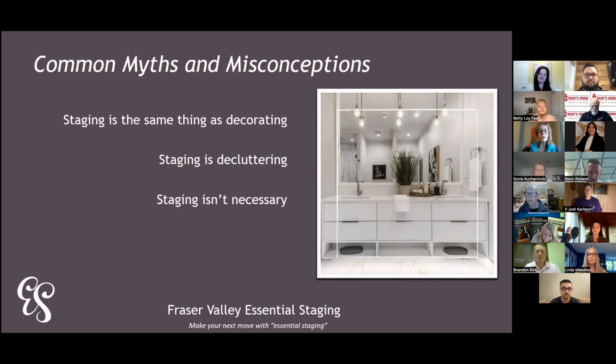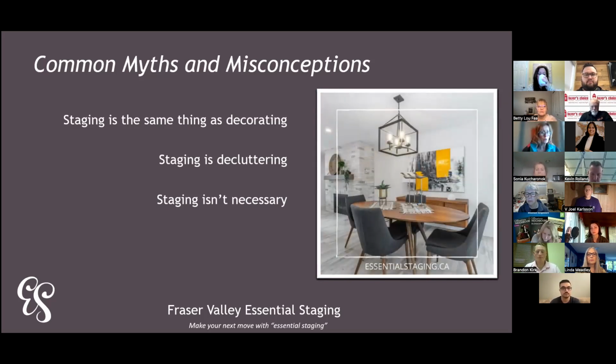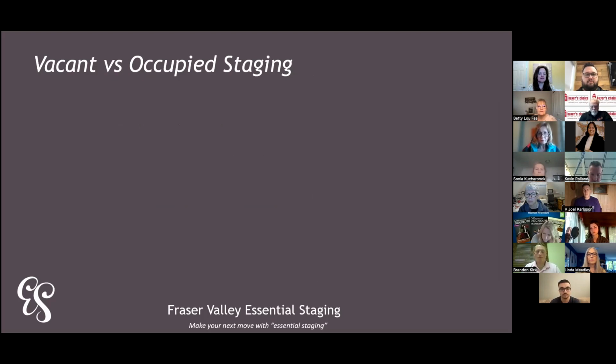I like to compare staging to how you would go the extra mile to prepare your car if you were going to sell it on Marketplace, right? You would probably put in a little bit of time, a little bit of effort to detail it so that you would get a couple extra $100 when you sell it. Well, think about your home. It's your biggest asset, and there's a lot more equity at stake. So when you think about your neighbor down the road who staged their home, that's who your potential buyers are also comparing your home to.